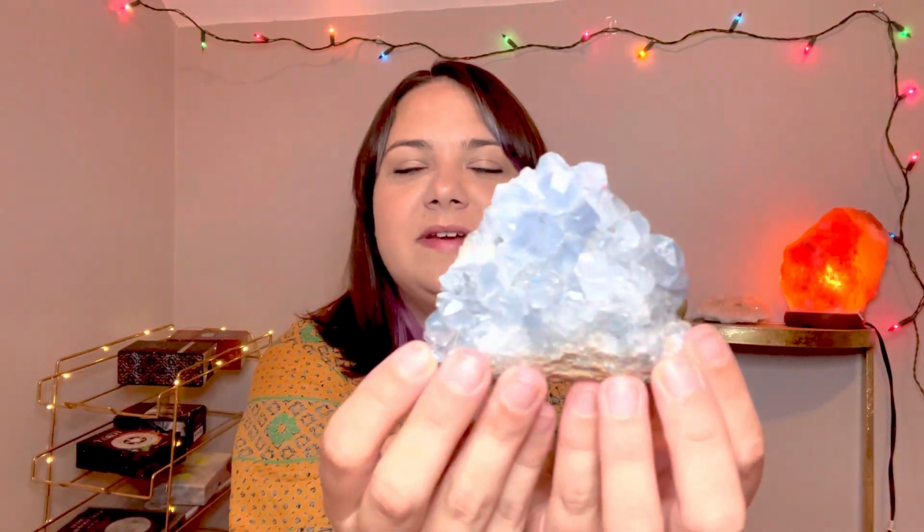All right, next we are moving on to the throat chakra. So when using crystals to activate your throat chakra, it's going to be really good to help with overall communication, expression of self, and just overall peace and understanding as well. So a crystal that I like to work with to activate my throat chakra is Celestite. This one's a very pretty raw one. I love it so much.